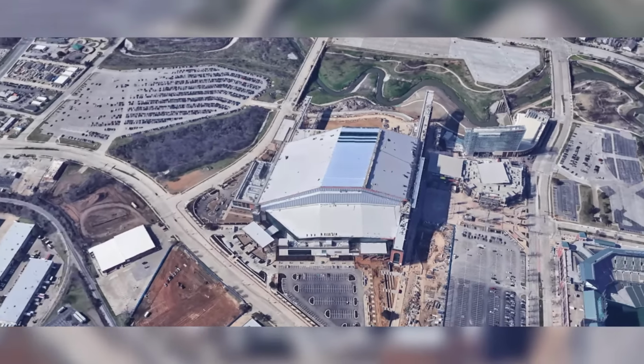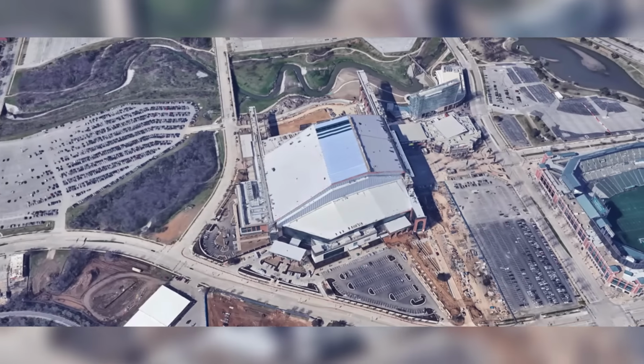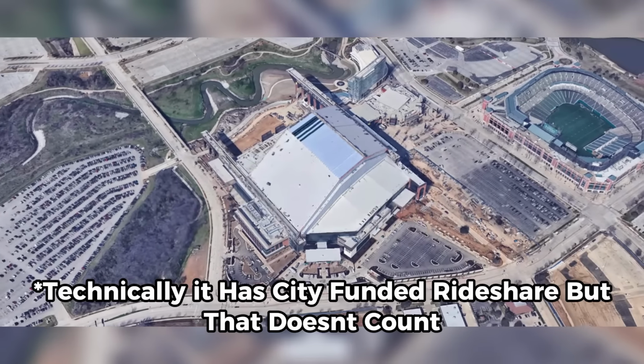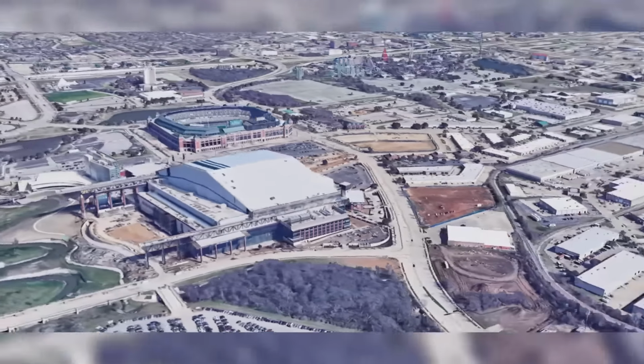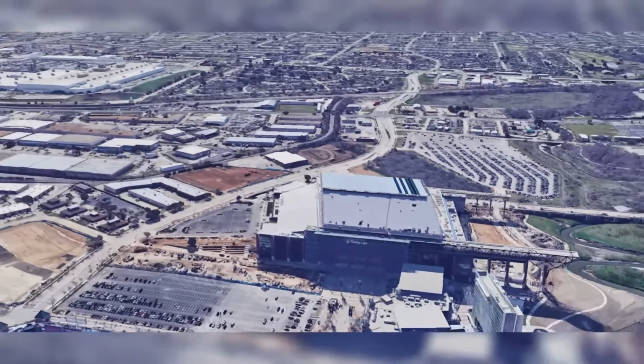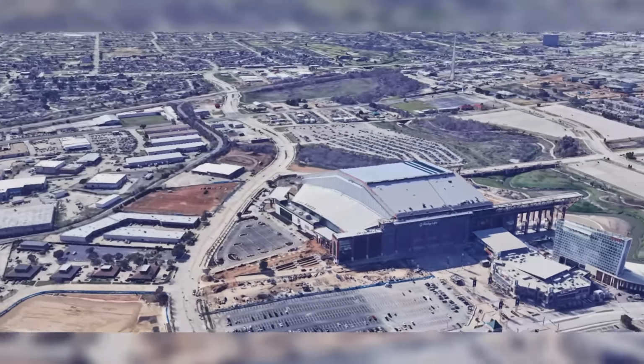And if that city sounds familiar to you, it's because it's the biggest city in North America without any public transit of any kind. And there's really no good land use around the stadium. And honestly, it's really sad seeing any stadium with connection issues and zoning around it like this.